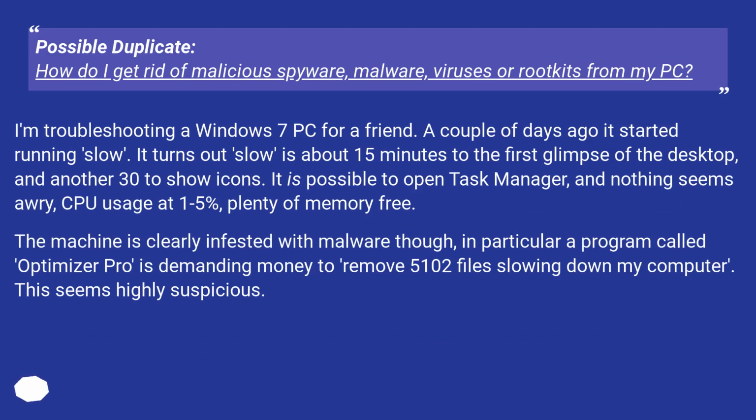I'm troubleshooting a Windows 7 PC for a friend. A couple of days ago it started running slow. It turns out slow is about 15 minutes to the first glimpse of the desktop, and another 30 to show icons. It is possible to open Task Manager, and nothing seems awry, CPU usage 1-5%, plenty of memory free.